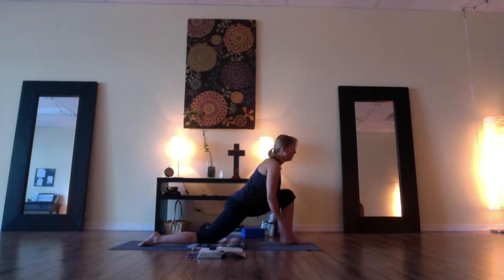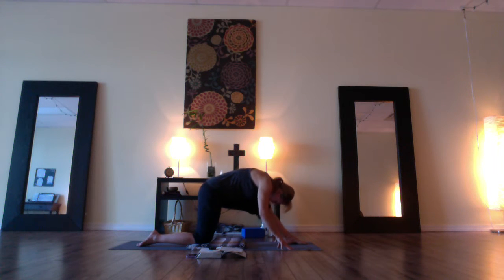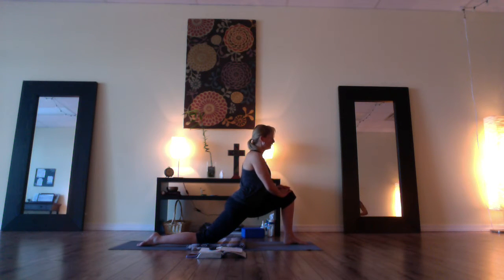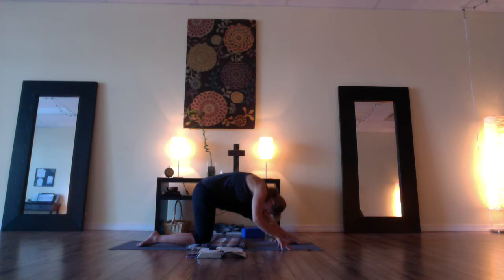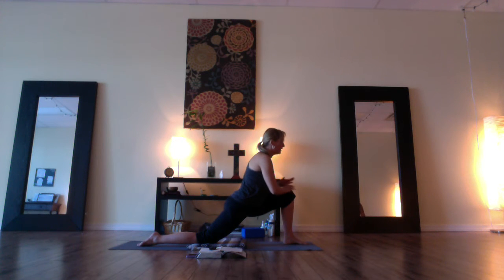Inhale, come up a little bit. Maybe you can bring your hands up. Exhale, take it back. Fold out in pyramid, forehead toward the shin. Inhale, bend the knees. Slide that heart forward. Good. Come up if you like. Big stretch into that psoas. Exhale, take it back. Inhale, slide forward. Put your hands on top of that knee.